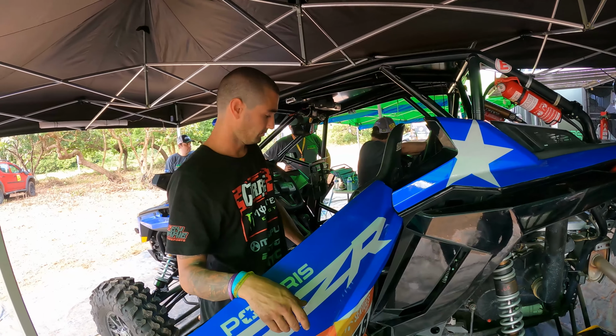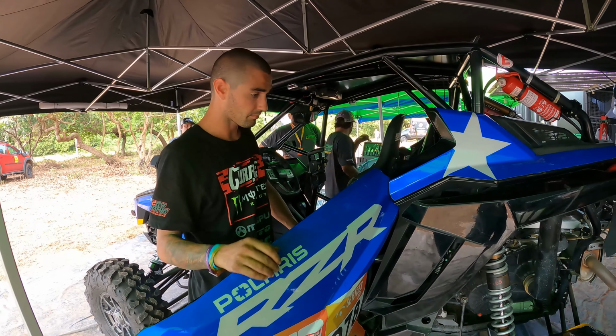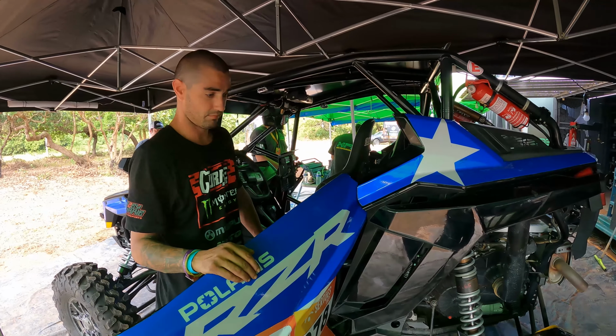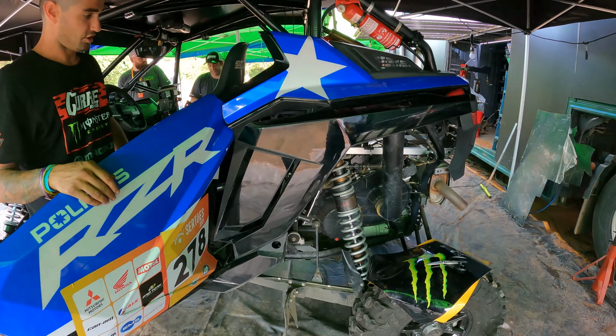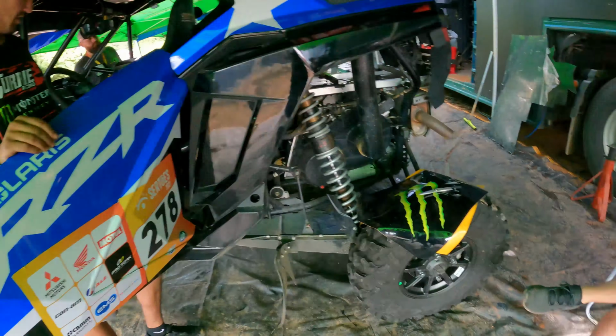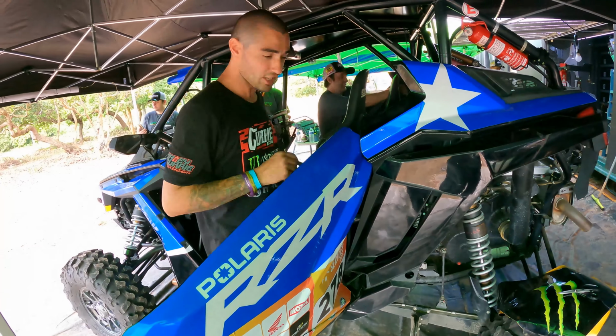Any main differences between this car and what he races back at home? Nope, nothing. It's the same. Basically a stock unit. I mean, other than the safety equipment, it's got stock tires and wheels. It's about as stock as you can get.